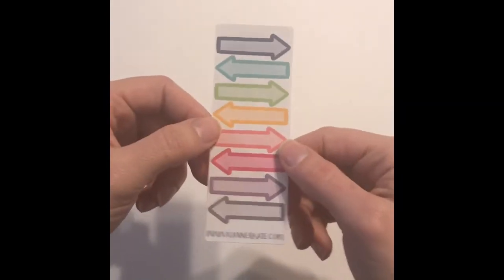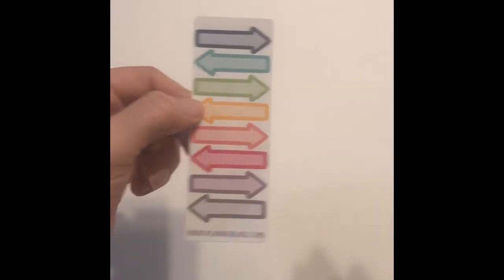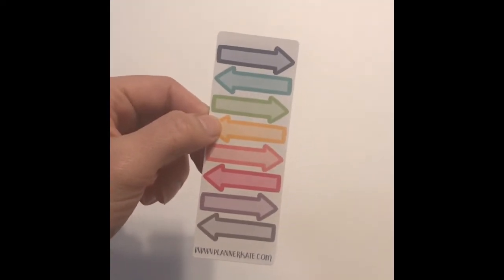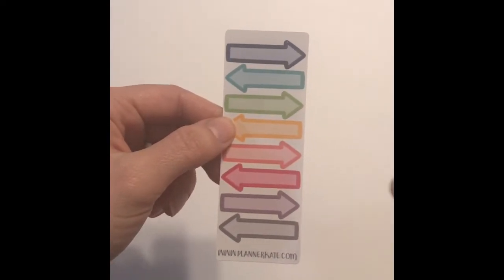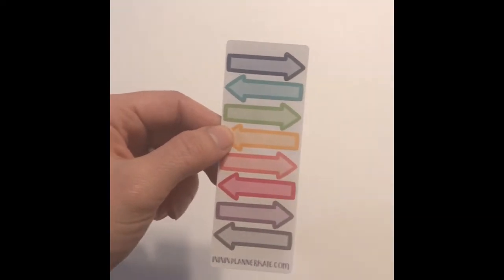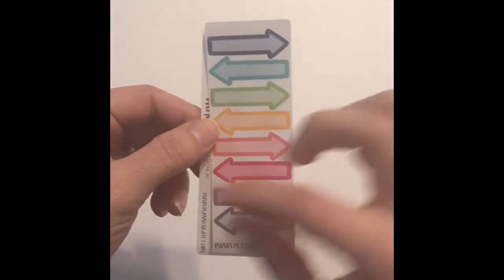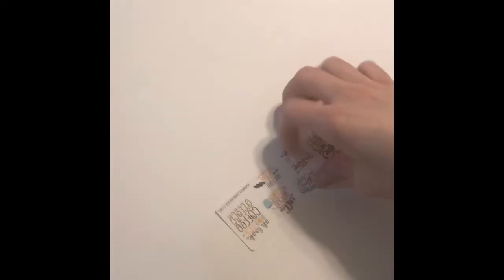And then we got these cute little arrows. I've seen that you could use these to block off time, or for an hour period if you are using an hourly, or if you want to put it in your monthly view and block off several days or 2 days, and so forth. These would be great to use. I'll probably use something like this when we block off our vacation time. And then this one. Oh, this is so cute. So, oh, sorry.